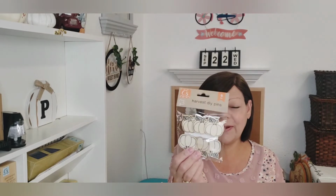Look at these cute little wooden, they're calling them DIY pins because they have the little clothespin on the back, but you don't have to use the clothespin. You can just take that off and glue these and use them as appliques. So how cute are those? You get 4 of the trucks. You get 6 of the leaves. And you get 6 of the pumpkins. How cute are those? What a great idea. That is just awesome. Can't wait to do something with those.